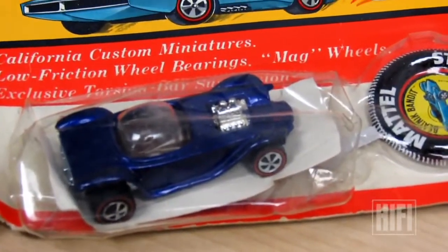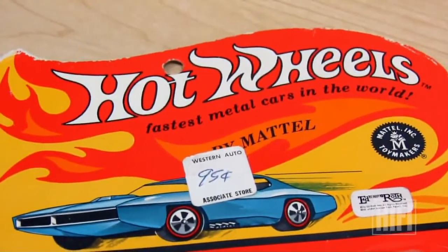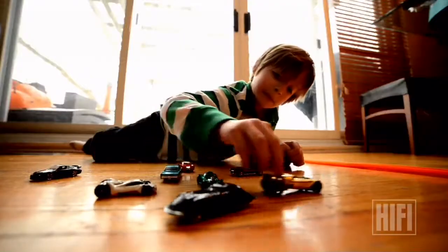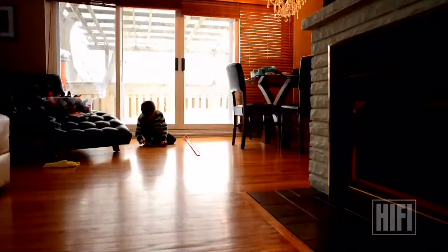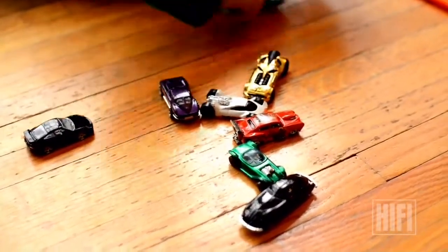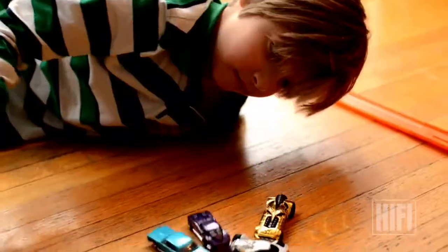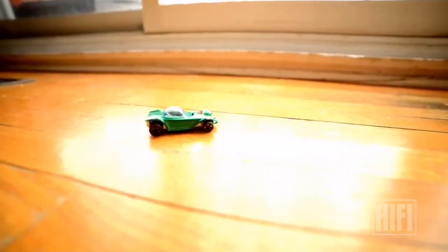A few years later, the toy maker Mattel came calling, wanting to make it even smaller. In 1968, they released a new line of toy cars called Hot Wheels. They made 16 different cars that first year, one of which was a replica of the Beatnik Bandit.